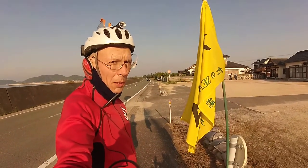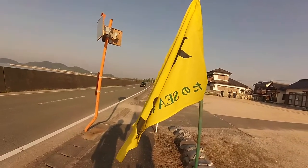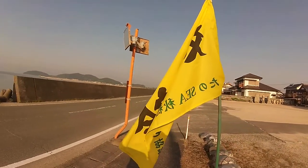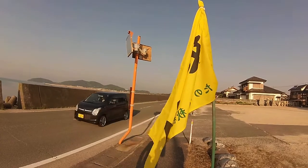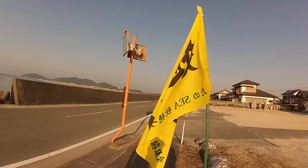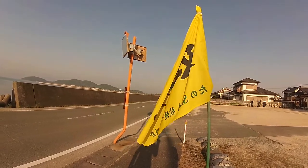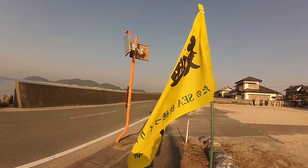This is a video about these flags and Amakudari. I'll explain Amakudari later. First of all, the flags, yellow flags. You'll see them all around Yamaguchi Prefecture at least, along the sides of roads. And they're useful for cyclists to let you know which way the wind's blowing.